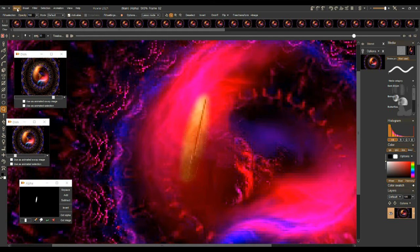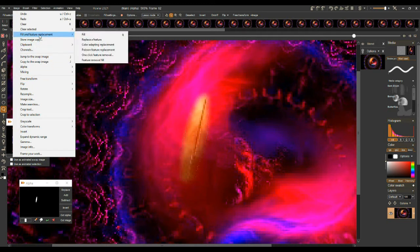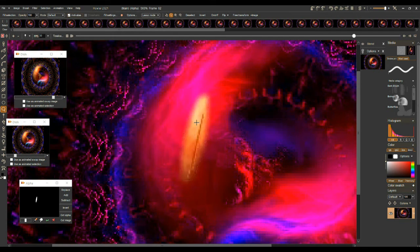So what I'm going to do is take a look at image. Okay, let's see. We have fill, replace a feature with another color adapter, probably this one. Let's do the feature replacement with Poisson. And what that needs is a reference. So you see sort of an anchor line here. You need to find another place with similar colors, right?